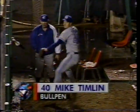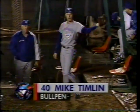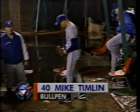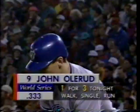Joe Carter, the batter. That's toward the gap in right center, and Eisenreich races over to cut it off. And Carter has his 2nd hit. 2 singles tonight for Joe. He's 2 for 5. Mike Timlin is warming up in the Toronto bullpen. And that's the first hit allowed by Larry Anderson. He's pitched an inning and a third. Now John Olerud.